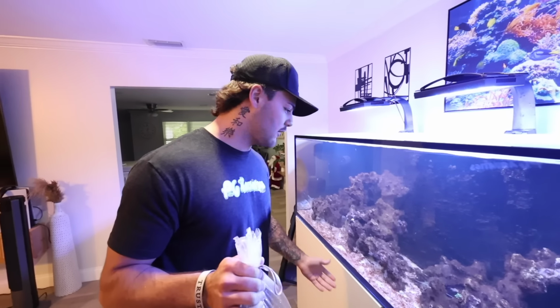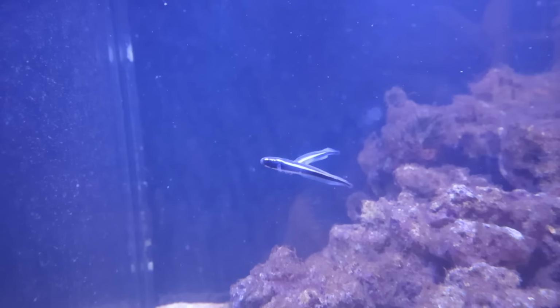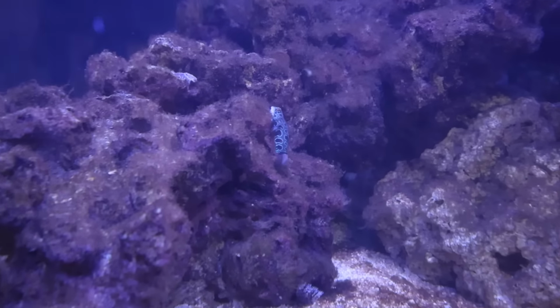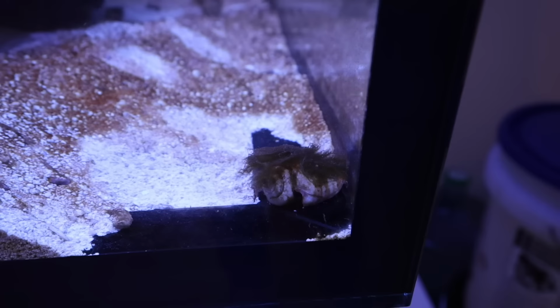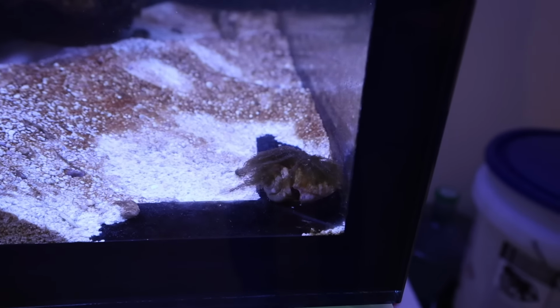Now there is a couple fish. We got some engineer gobies in the back over here. We have some cleaner shrimp. There's some mandarin gobies in there. You guys remember when we got those. The pair of clowns we have, still have those. Some conchs with hair algae on the shells, which our buddy's gonna love. And there's a couple more fish like gobies throughout the rocks and stuff.